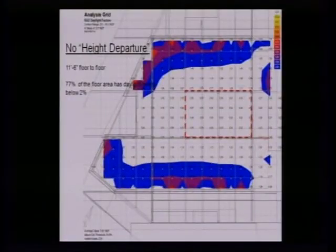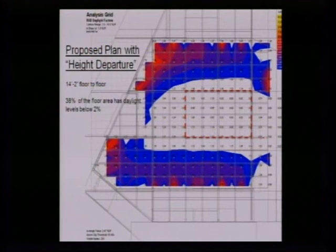One thing we realized right away is that by maxing out the FAR, which you have to do to make this a developer type building, we ended up with an 11'6" floor to floor height. That's pretty standard for an office building. But the daylighting hit below 2% over a lot of floor area. If we got to 14.2, that seemed to be about the magic number. Then all of a sudden we're bringing our daylight deep enough into the building that this is our core, so we don't really need it here. We felt like we could make that work.